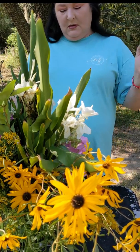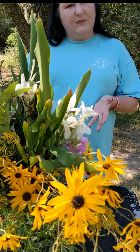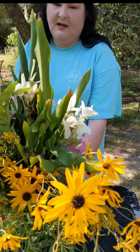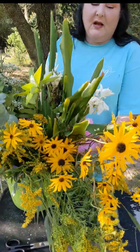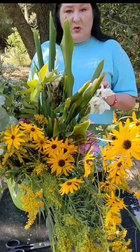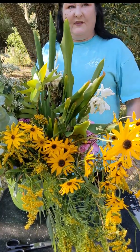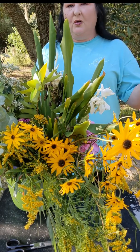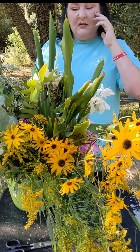to go ahead and make you an arrangement while my wildflowers are blooming before everything goes down, and I didn't have much time. The best time to pick flowers generally is in the early morning, so that they're not fatigued from the day, they're not overheated, they're fresh and crisp, and they've had all night to soak up some water.